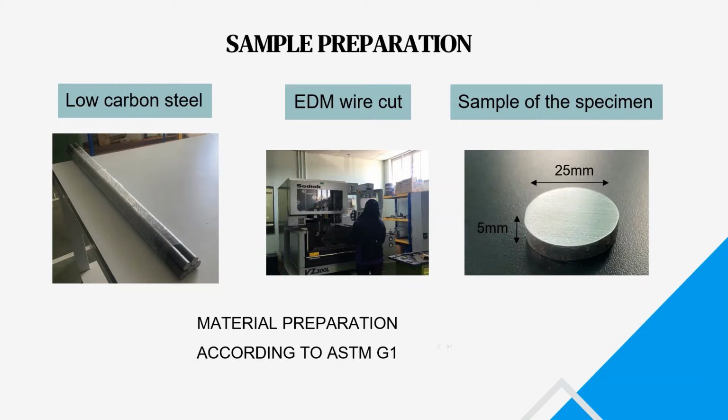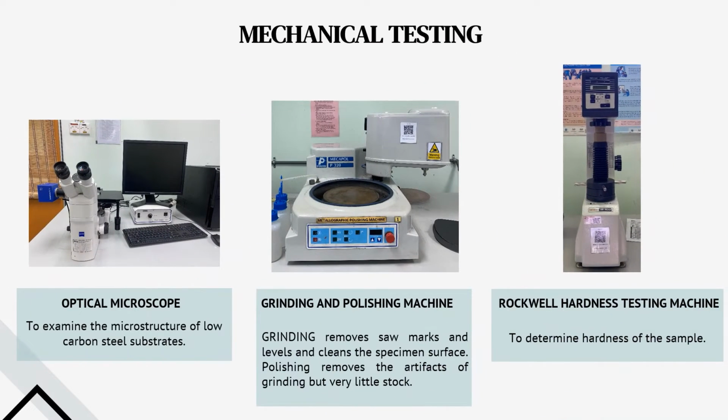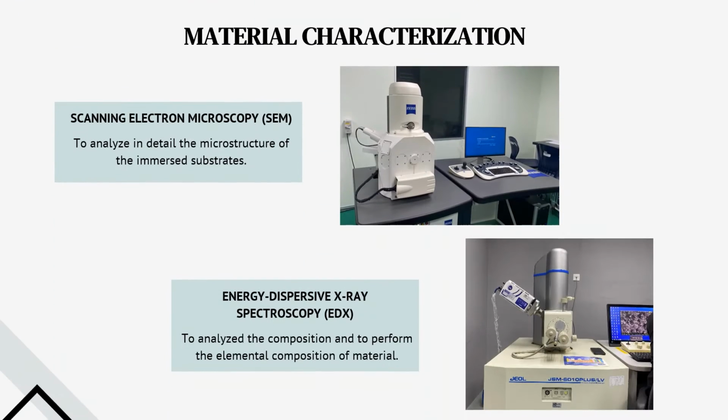This is sample preparation, which is from low carbon steel. We use the EDM wire cut, and then we get the specimen sample. The material preparation is according to ASTM G1. Next, for mechanical testing, we are using an optical microscope, grinding and polishing machine, and also a Rockwell hardness testing machine. For material characterization, we are using scanning electron microscopy, which is SEM, and also energy dispersive X-ray spectroscopy, which is EDX.